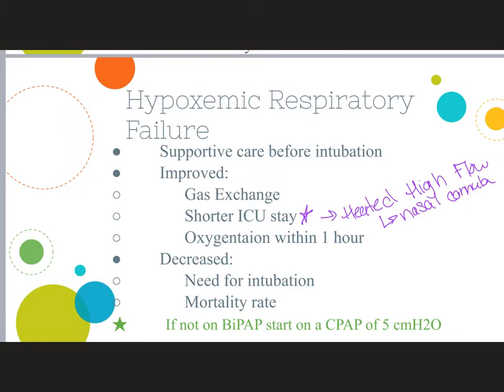Moving on. So it decreases the need for intubation, which also decreases the mortality rate. If they're not on heated high flow or they're not already on BiPAP for another reason, and you only have a BiPAP machine available and you don't have any heated high flows, you can always start the patient on CPAP on a CPAP of 5. So CPAP of 5. And we'll get more into settings as we go into the lecture.